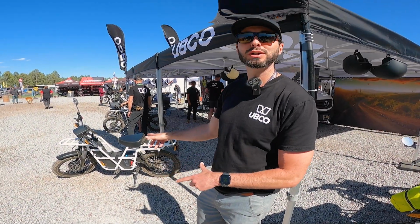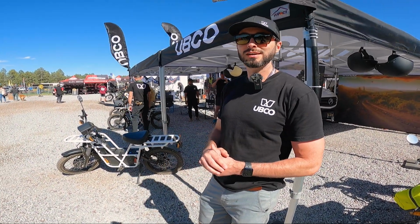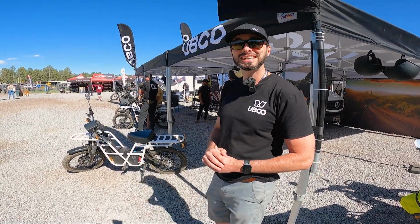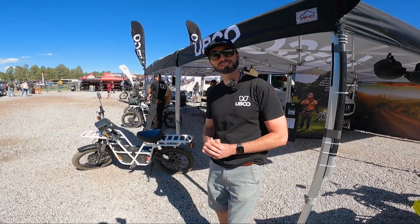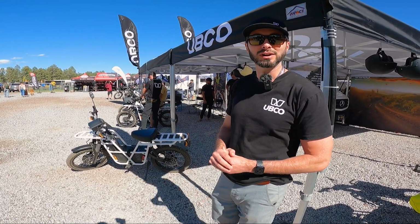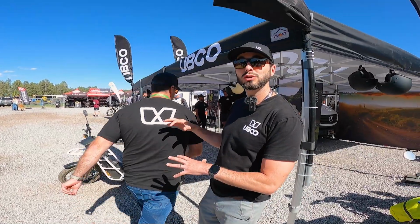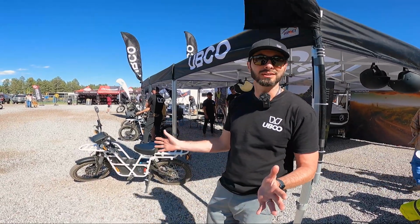Yeah, so this is the UBCO electric 2x2. The company's name stands for Electric Utility Bike Company. Started in New Zealand in 2015. We're in 5 countries right now, but really what we're known for and what you look at here, we have 2-wheel drive all the time in a motorcycle.